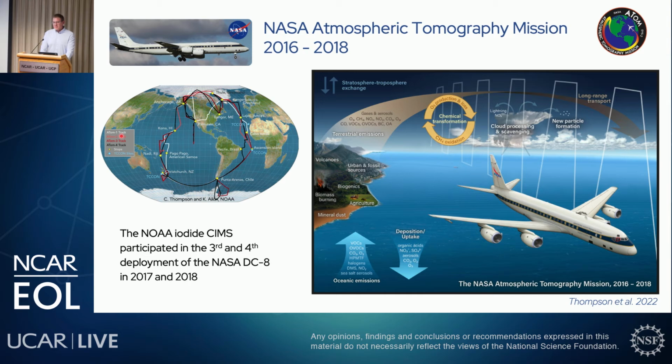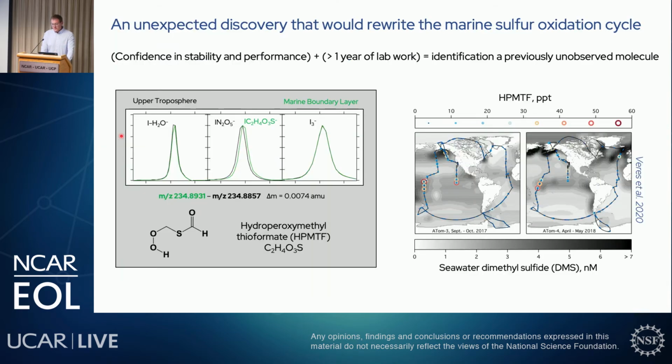A lot of people in the room were involved in that. The NOAA iodide SIMS was only involved in the 3rd and 4th deployments of this project, so it was a late addition to the payload. We built the instrument for the project, and then we had to propose to get it on the plane. So we kind of put the cart before the horse on this one a little bit, but we ended up getting on the plane, and it was extraordinarily valuable.